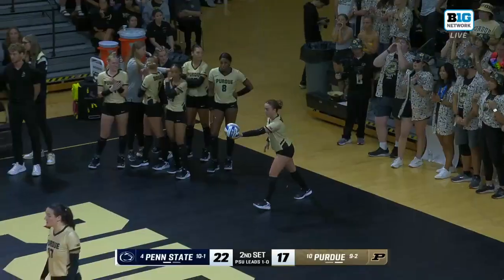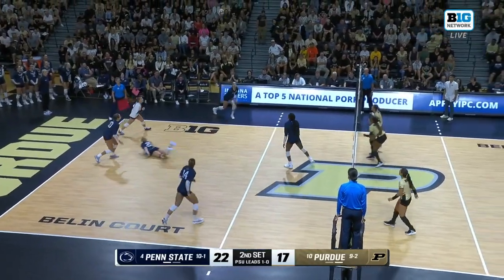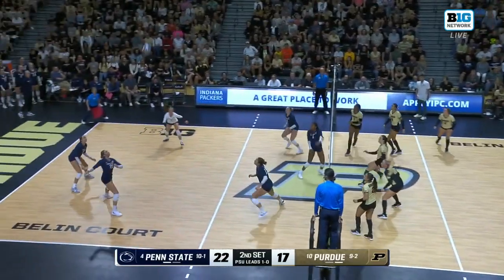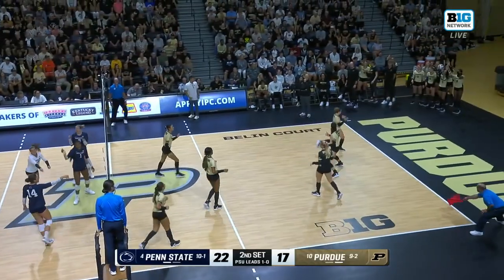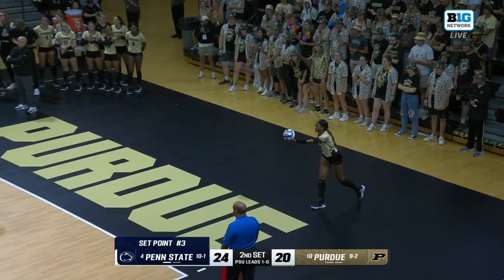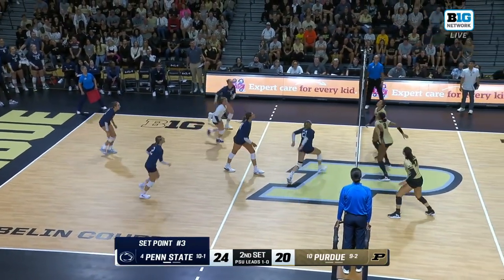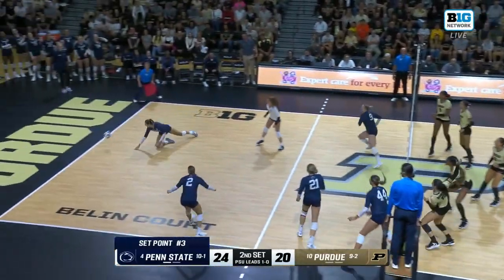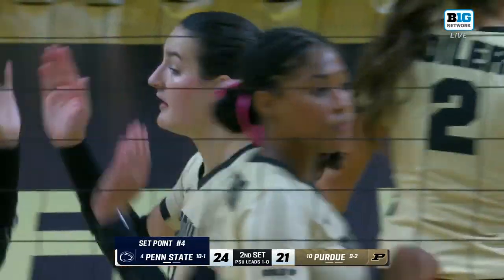And Maddie Skimmerhorn, the latest in that line, passing it off to Allie Hornung, who made that play this season for the Boilermakers. Hudson coming from the back. Grimes has been working hard on that out-of-system setting, and a point score off of it for Penn State. And Purdue's doing a great job of that right now. Another good serve that Stark hangs in on. Hudson, and in. Purdue on a run. That's so impressive.